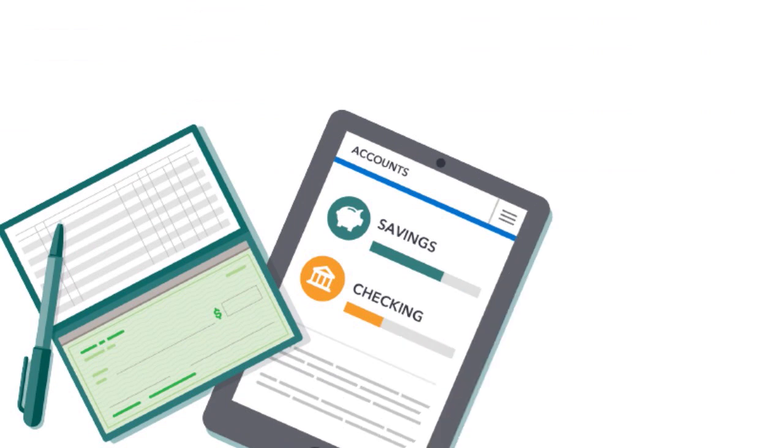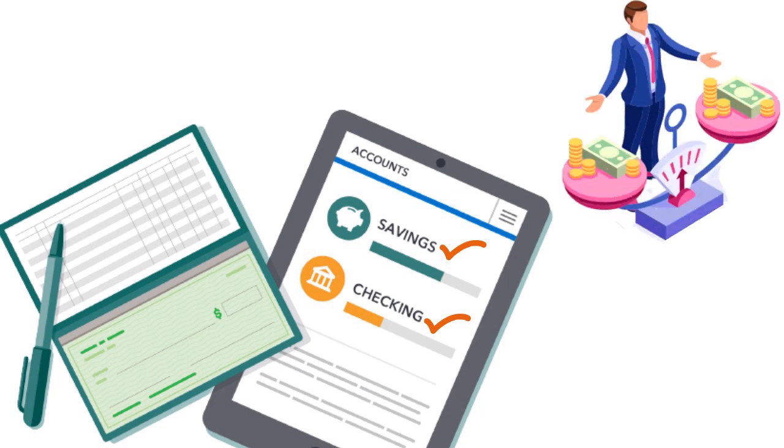So what I'm trying to say here is that make sure that you have an LLC business bank account with U.S. Bank. It can be a checking account, it can be a savings account, doesn't really matter, but you have to have something, okay? And also, make sure that you are keeping your finances separate. Keep your LLC expenses separate from your personal expenses.